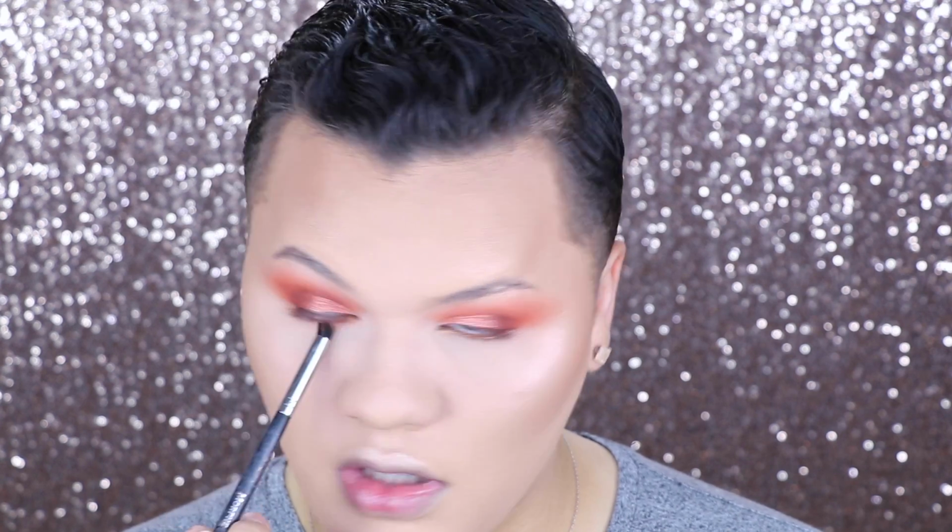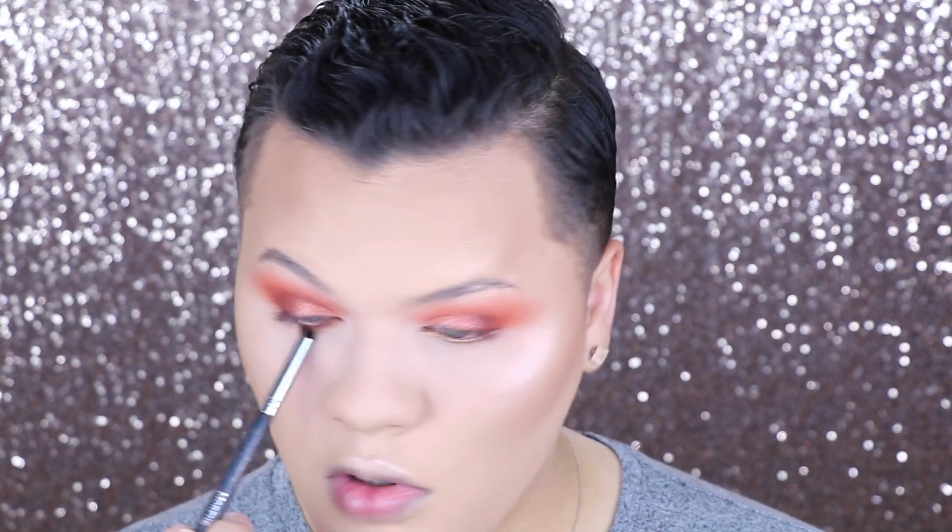And I'm not someone who's really precise with how I smoke out my lower lash line. I like it really smoky, and for this look, hers is actually really smoky. So yay. That's the lower lash line done. Off camera, I'm going to do this eye, my eyebrows, hopefully lashes and mascara. I'm going to find some lashes that kind of fit in with this look.